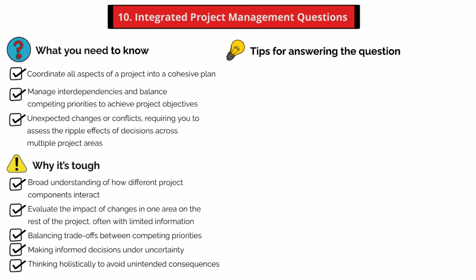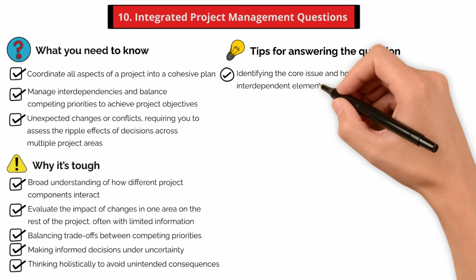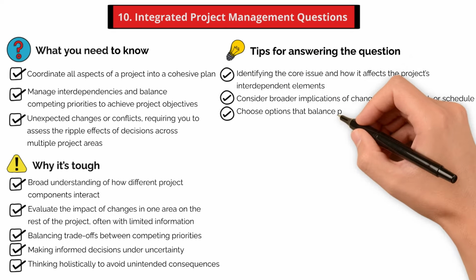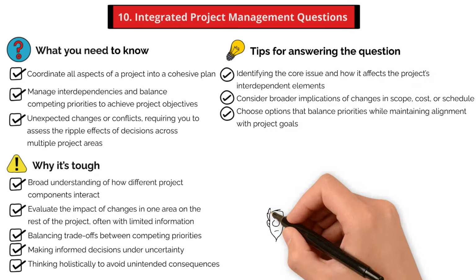To answer these questions effectively, focus on identifying the core issue and how it affects the project's interdependent elements. Consider the broader implications of changes in scope, cost, or schedule, and choose options that balance priorities while maintaining alignment with project goals.